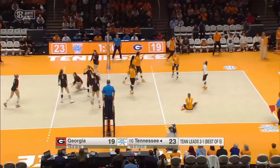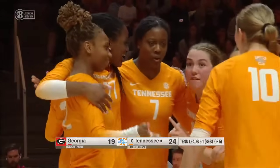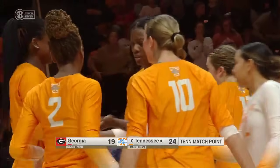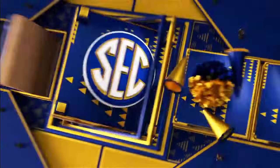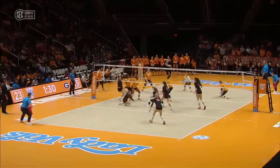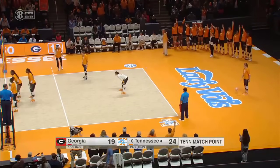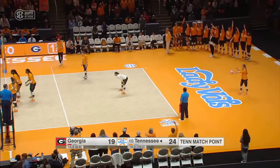Evans, that's blocked. Tennessee can feel it now. Bit of an exclamation point. There was no doubt on that block right there. No way that was getting through the block even. What a way to just end the momentum for Georgia. You've got 1 point, you finish it right here, and then you're done. Match point for Tennessee.